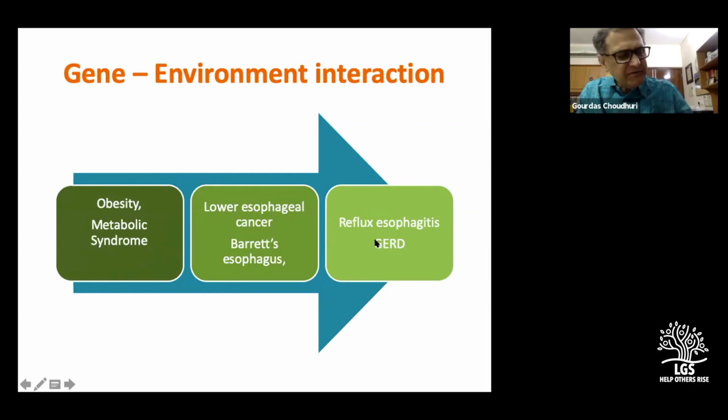You see, common reflux occurs in roughly about 10 to 15% or 10% of the population. It's not just patients coming to hospital. So it must be extremely common. And then how do you actually find out the genetic part?